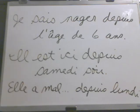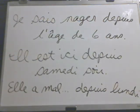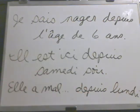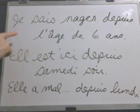So whether you're being asked depuis combien de temps or depuis quand, you're still answering with depuis in your answer. It's just what type of answer are you giving? Are you giving a number of years, like in the other example, or are you giving a time frame, since the age of 6 months, since Saturday night, or Monday? So it's really what you're trying to express that determines whether you use depuis plus a year or a month, or depuis plus an expression of time like this.